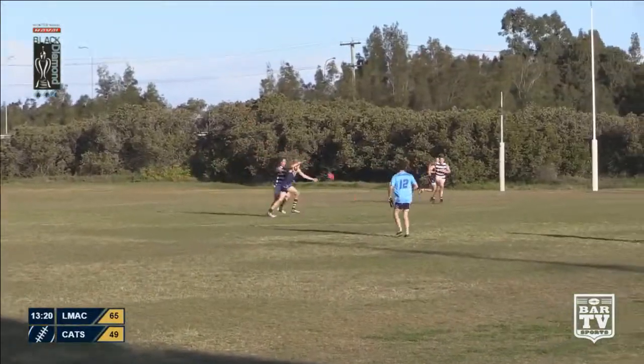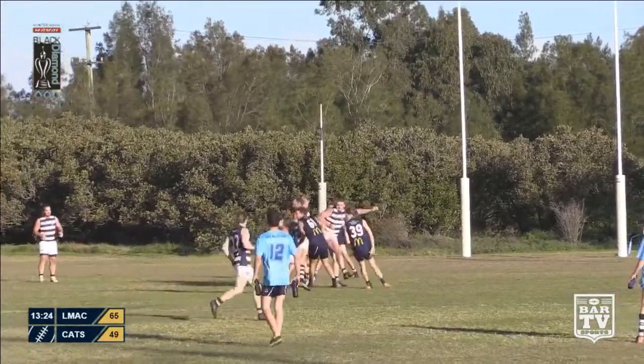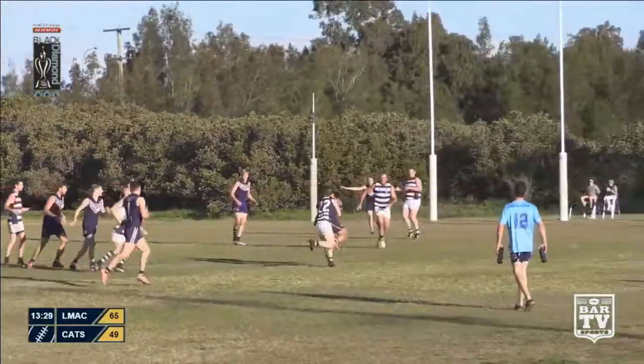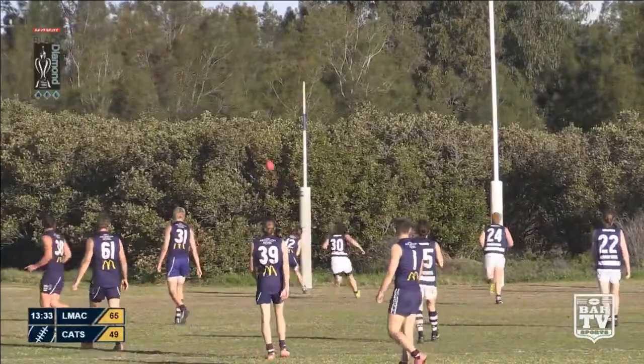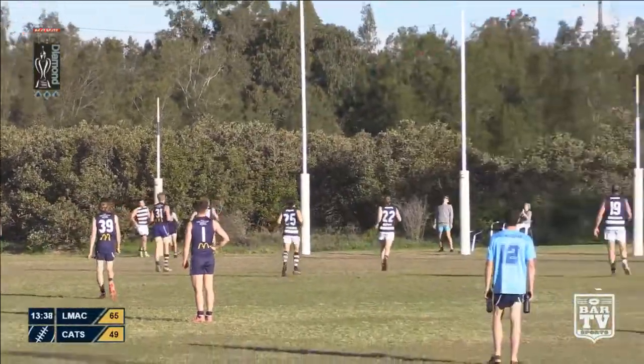Damon Chueli underneath the mark. Didn't quite get to it. And still the ball's still there. Ball's tossed forward. Bunny, can he get a snap? Yeah, he's turned around. Snaps for goal.